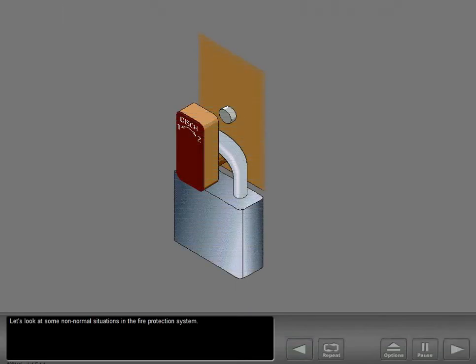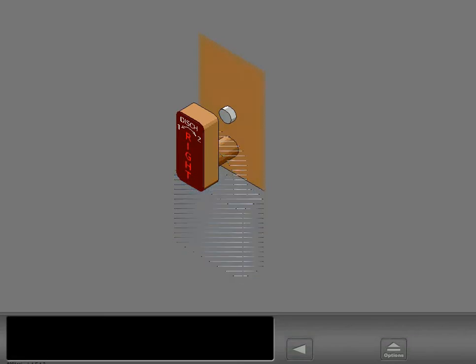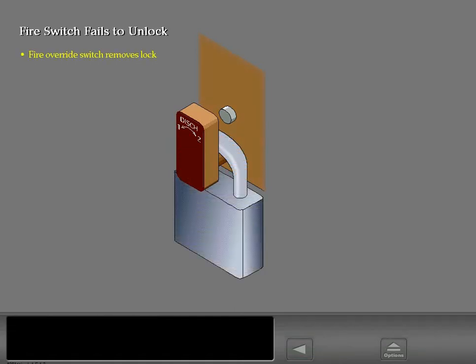Let's look at some non-normal situations in the fire protection system. Normally, the fire switches unlock if a fire is detected. However, if a fire switch fails to unlock, use the fire override switch.